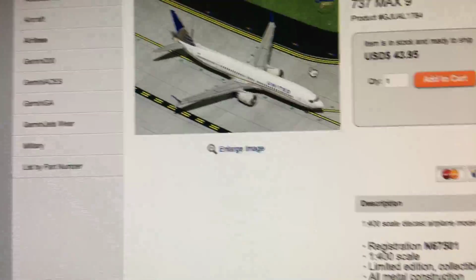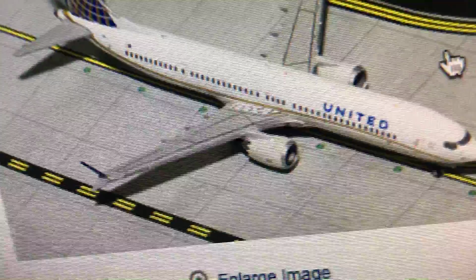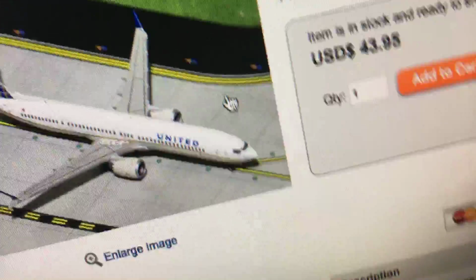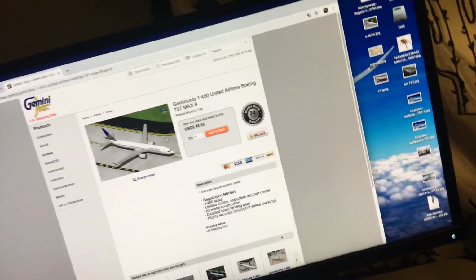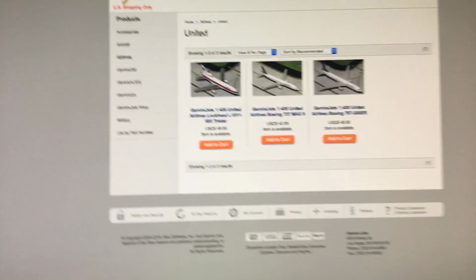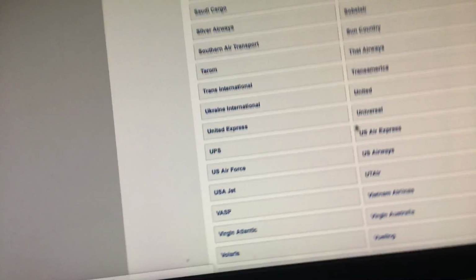So, I'm not going to get this one. I like the color scheme, but if you look at the wingtips, and it's a MAX, I just want like a simple 737-800, so, yeah.